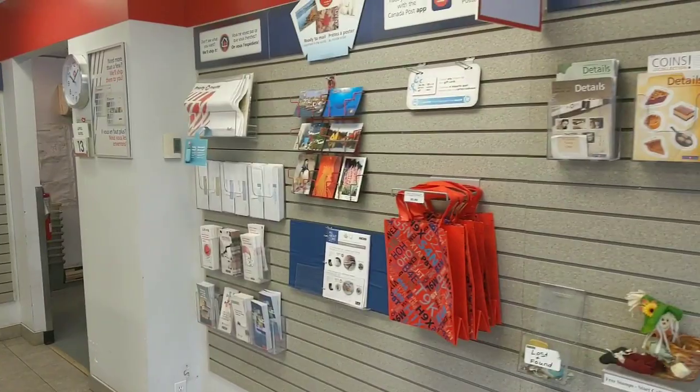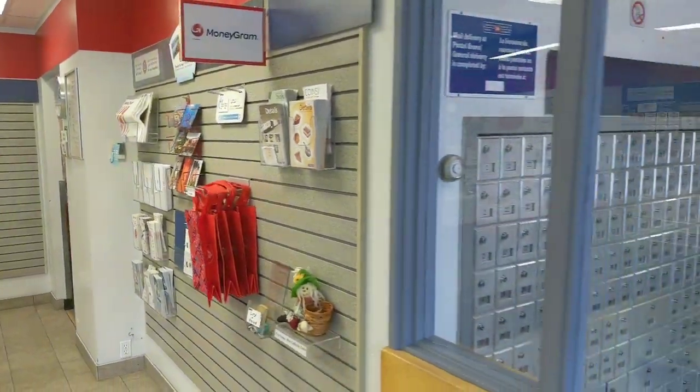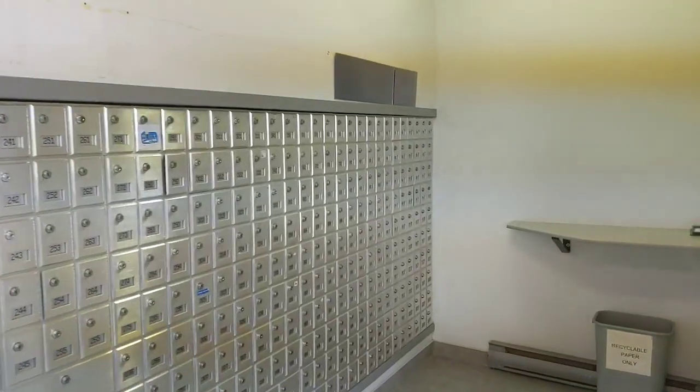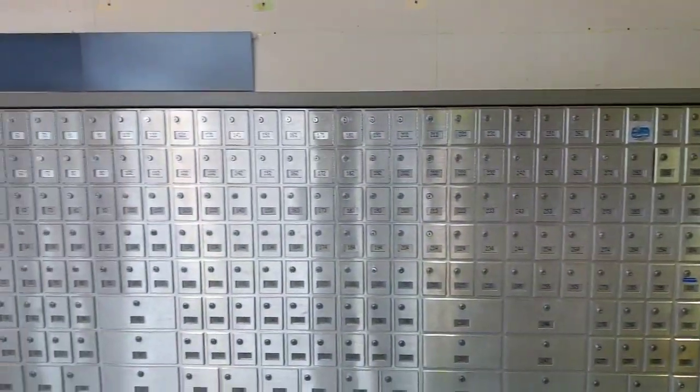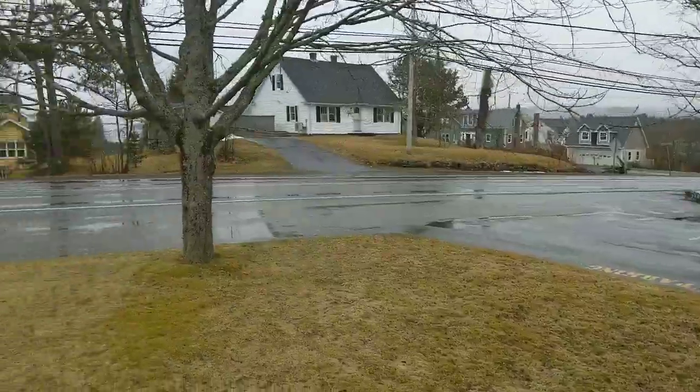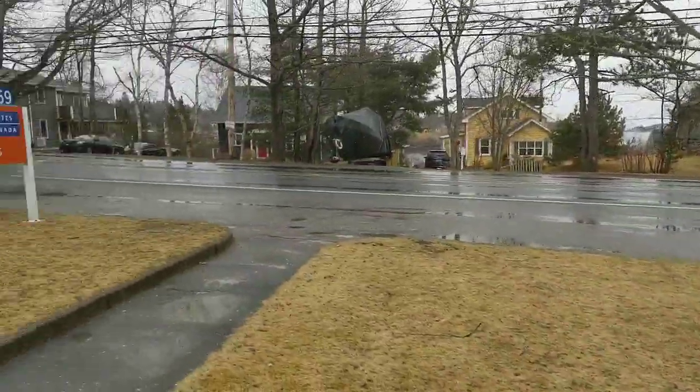And again, from a rural Nova Scotia perspective, it's such a treat to be able to actually go to a post office and talk to somebody, send something off. And they really serve kind of the glue for the community as well.